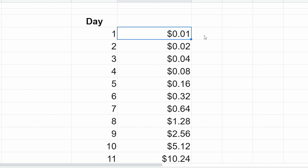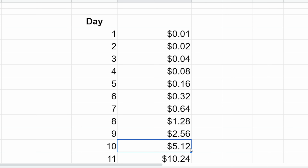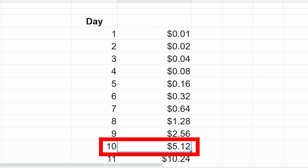16 pennies after 5 days doesn't seem like a whole lot, but what does this look like if we go from day 5 all the way to day 30. Let's speed up this math. So if we go back to our day 1, we have 1 penny. Going to our day 5, we have 16 pennies. Now, if we continue on this path of doubling our money every day, on day 10, we had $5.12.